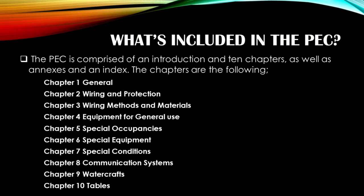What's included in the PEC? The PEC is comprised of an introduction and 10 chapters, as well as annexes and an appendix. The chapters are the following: Chapter 1, General; Chapter 2, Wiring and Protection; Chapter 3, Wiring Methods and Materials; Chapter 4, Equipment for General Use; Chapter 5, Special Occupancies; Chapter 6, Special Equipment; Chapter 7, Special Conditions; Chapter 8, Communication Systems; Chapter 9, Watercrafts; Chapter 10, Tables.